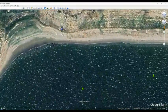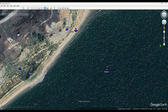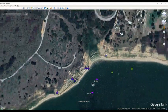You can see it's kind of hidden in here. It's even got some growth on it. Nice little hard spot though. Rocks, more house foundations. There's a road that comes through here.